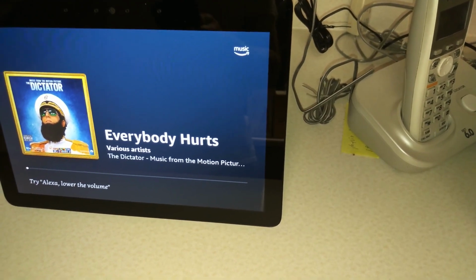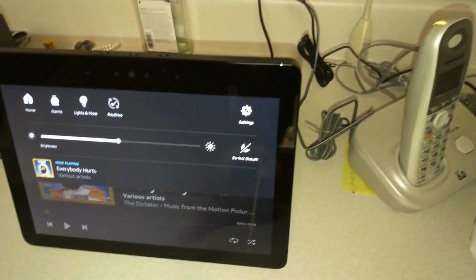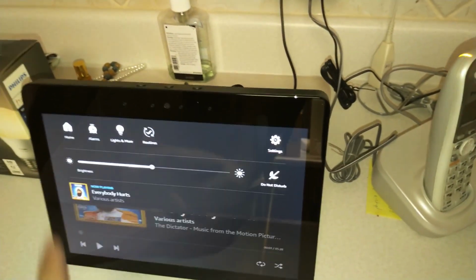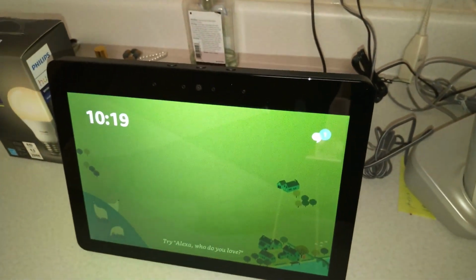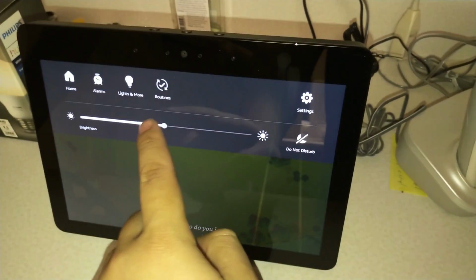Is there a home screen? Home. Make it bright.